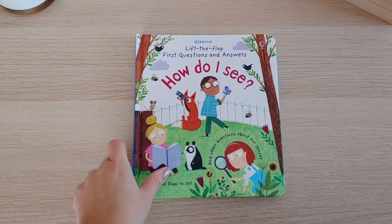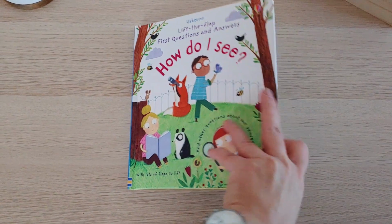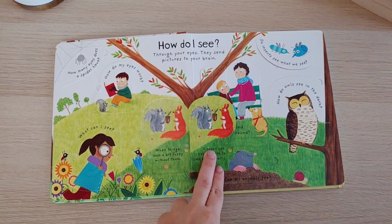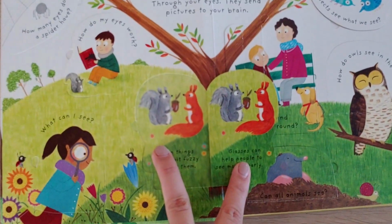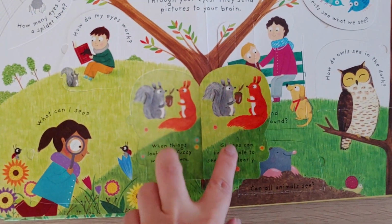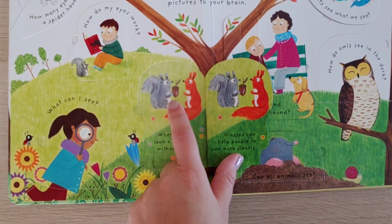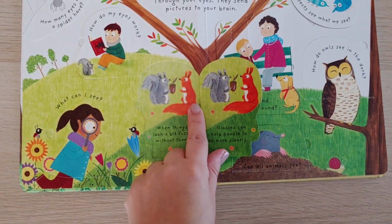The next thing that I have here is Lift the Flap by Usborne, How Do I See? This one is specifically talking about your eyes and how people see. I like this one because I wear glasses, as you can tell. And this is pretty accurate. Like, this is what I see when I don't have my glasses on. So I really like that one.